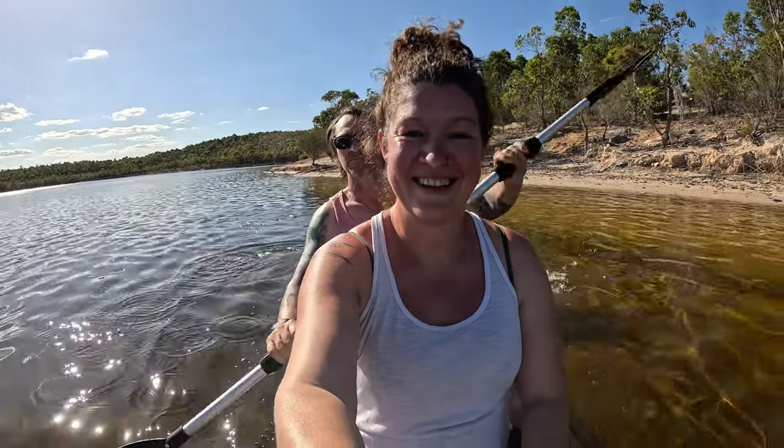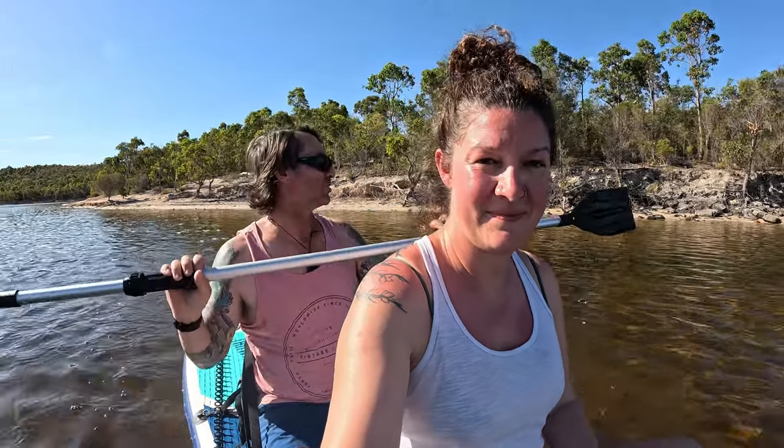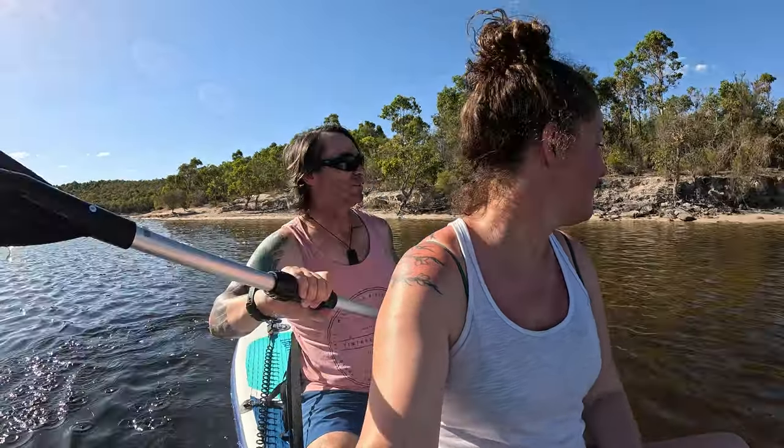Now this is living. I get to sit on the board, and I get to paddle. We've got a different paddle this time. We've got a proper oar. We just went and bought it so we can double paddle both ways. So that's a little bit easier.